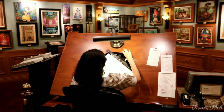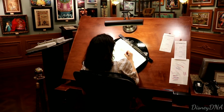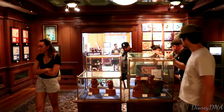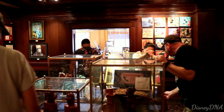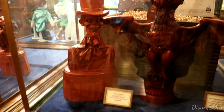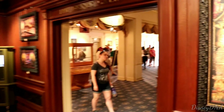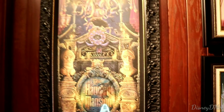So every once in a while, they'll have Disney artists come in and draw. Again, this is really neat. So they have busts. They have more Haunted Mansion merch. Now I just want to come back to this one.